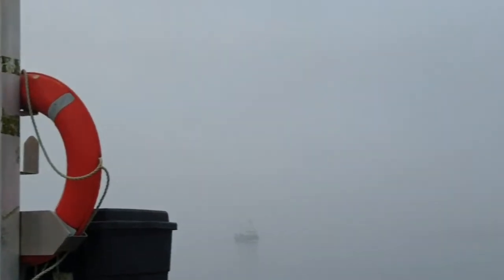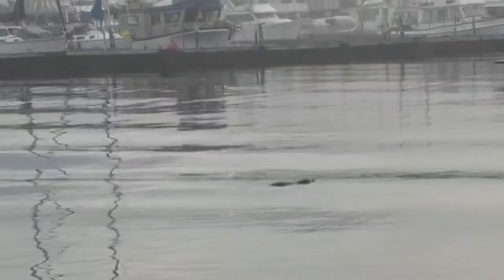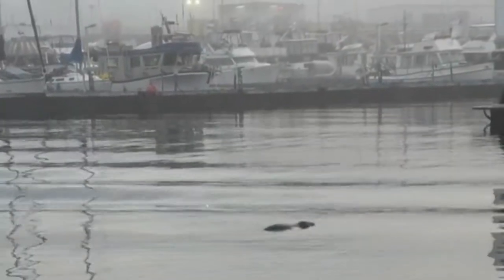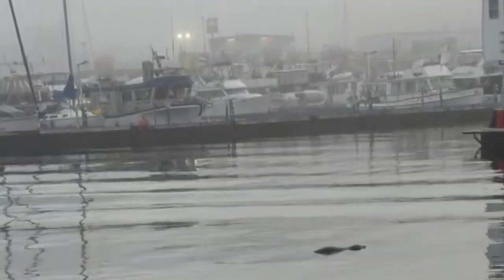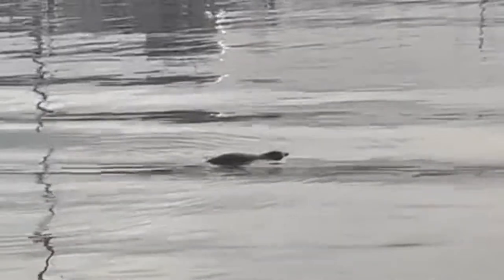We also had a chance to take a look at the crabs, but it's so expensive that it costs $27. Well, we are taking some pictures. Luckily, we found something. Guess what? A sea lion. There you have it. And he's floating freely. And let's see what else he can do for us.